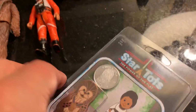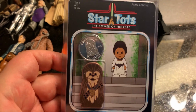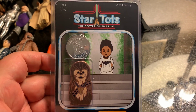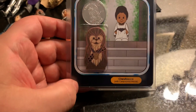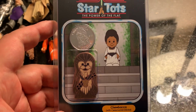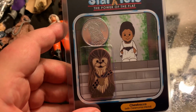And then we got this little guy. So I went to a panel about prototype and vintage figures, like basically how Kenner and Hasbro do their prototyping. And they gave away a Star Tot, like it's a little metal figurine kind of thing with the coin. And what I got was that lady from Jabba the Hutt's palace that has like 6 breasts. And I didn't want her. I was like, if I'm going to have a Star Tot, it's going to be Yoda or Chewie.